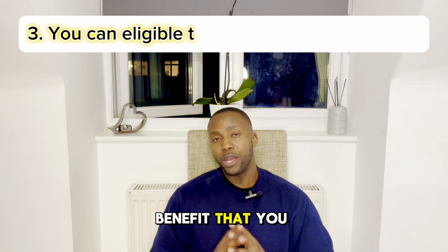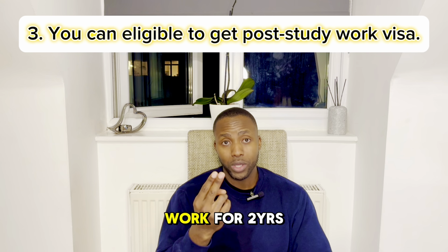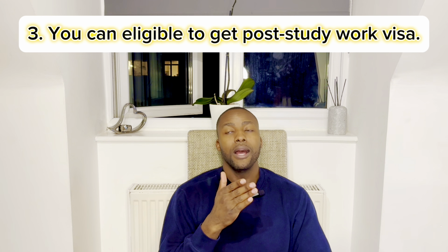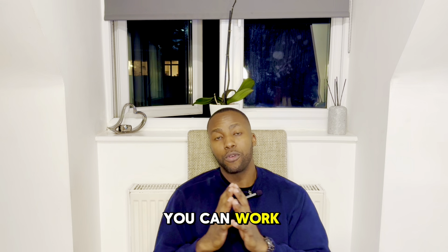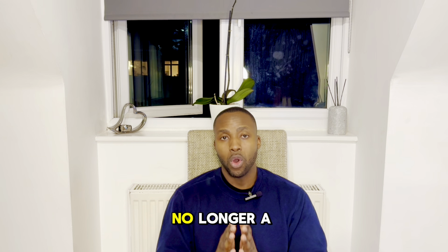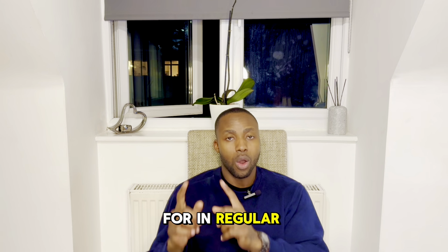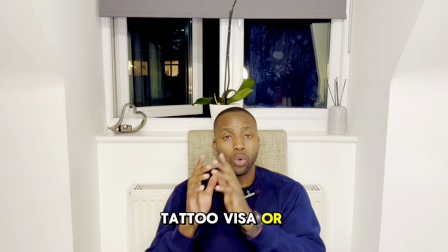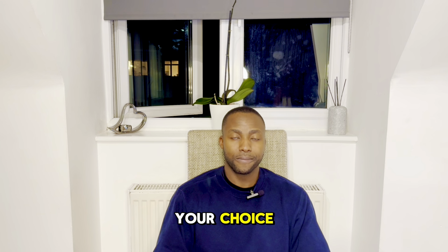Thirdly, the other benefit is that with most courses or degrees you're allowed to work for 2 years. That's called the post-study visa that you're given by the Home Office. You can work for 2 years. This is now more like a skilled worker visa, no longer a student visa. After that, you can then apply for a regular or general Tier 2 visa or a general skilled worker visa, and then you continue to live in the UK up until the time of your choice.